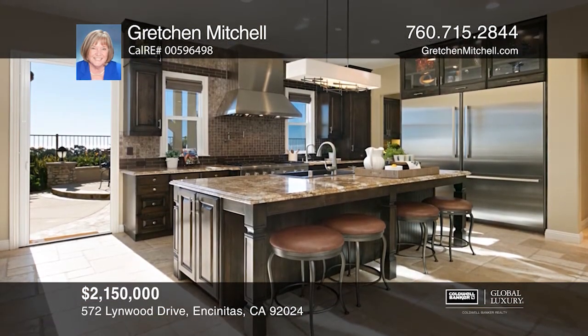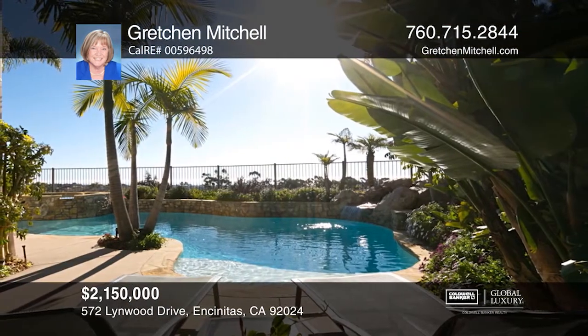You'll want to spend most of your time outside enjoying the views, lounging by the pool, or entertaining at the built-in barbecue and bar.